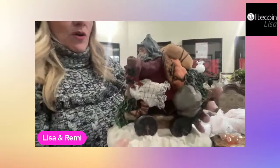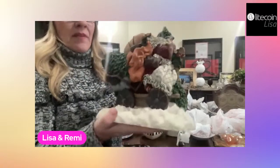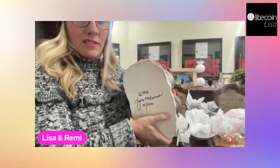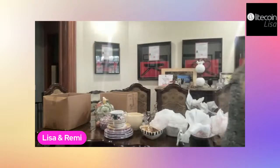This is Santa on a wagon, and I was having a hard time with this because I kept thinking I was looking for a sleigh. And then I looked back at the picture again, and he really is on a wagon. So this one's from '92 as well. This is only number 79 out of 2,000. So there's not like 10,000 of these. There's only 2,000. That's another thing. When you find things that are numbered and limited, if there's 10,000 of them, even though you have number 79 or whatever, 10,000 other people have one. But if there's only 2,000 of them ever made and you got number 79, well, that's probably a little more valuable. So I tried to look at that too, like how many were out there.